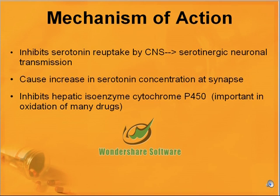The mechanism of action of SSRIs is basically that it inhibits serotonin reuptake by the CNS. This causes a serotonergic neuronal transmission. It also causes an increase in the concentration of serotonin at the synapse. SSRIs inhibit hepatic isoenzyme cytochrome P450, which is important in the oxidation of many drugs.